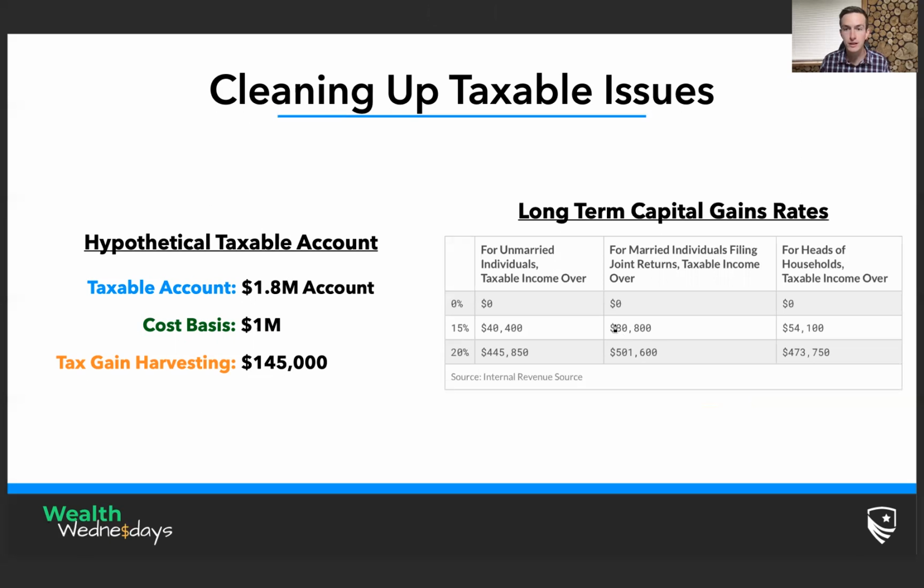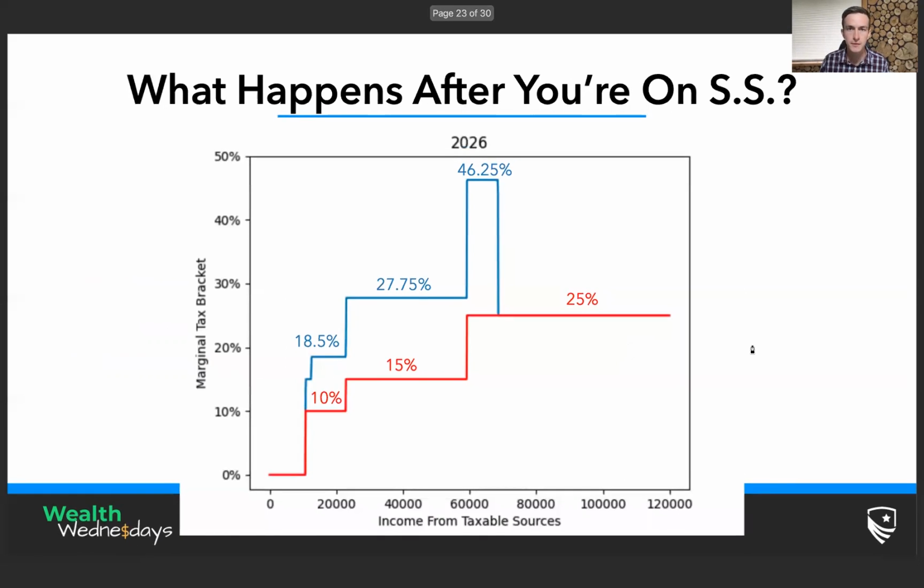And again, a married couple can realize 0 to $80,800 of a taxable base in the 0% bracket here. So that turns out, in this specific situation, to be $145,000 worth of resetting cost basis in order to basically use this whole zone here. Okay. What happens after you're on Social Security? Well, then you enter the Social Security tax torpedo.